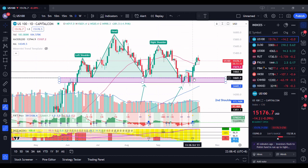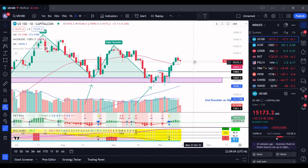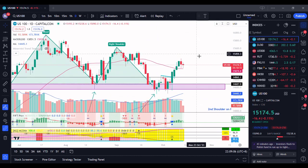And subsequently, I think on Friday with the employment data, when it came out, it jumped down quite badly. I think it reached about this area, and then subsequently they found out something fishy about the data, and it eventually closed very high, very strong. So I did mention that we need to see a few more trading days before we can decide whether it's bullish or not.